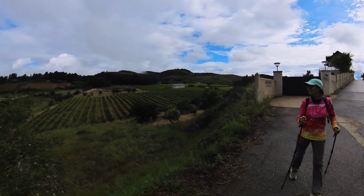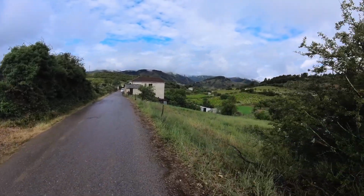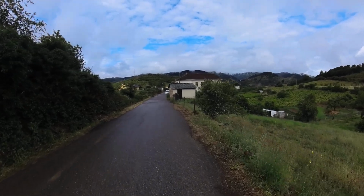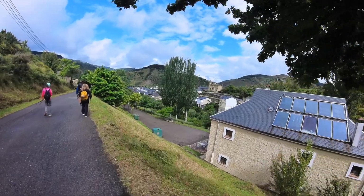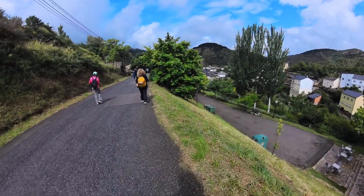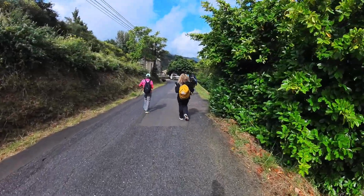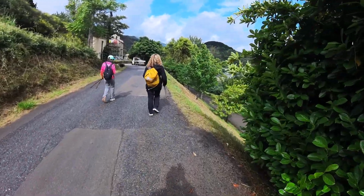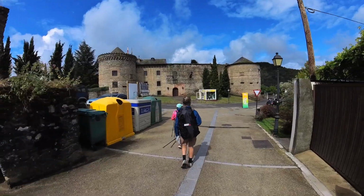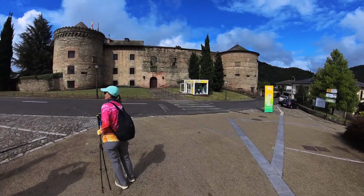Ooh, that looks fancy. That looks pretty good. So another valley. There should be a village down here somewhere. This is just so picturesque. This part of Spain is blowing our minds with everywhere you look, there's a view. Wow, this is pretty easy on the eye walking through these beautiful green lush valleys. Church over there. Oh, look at that, it's a castle or a fort, I don't know.